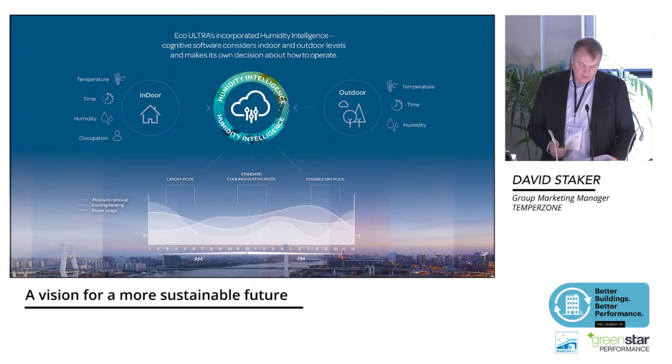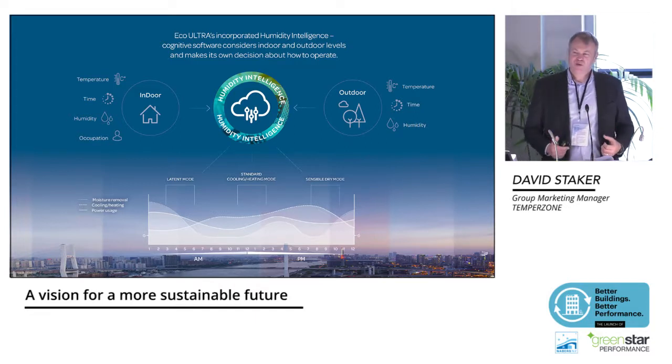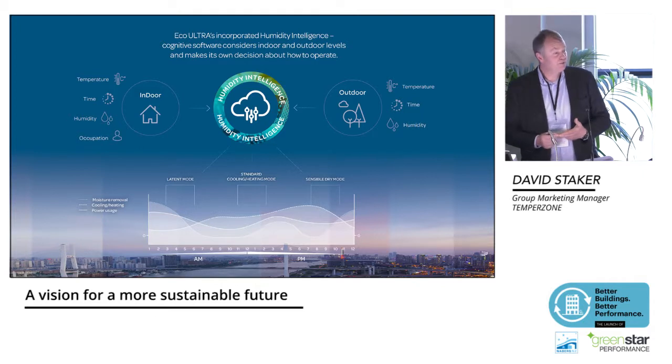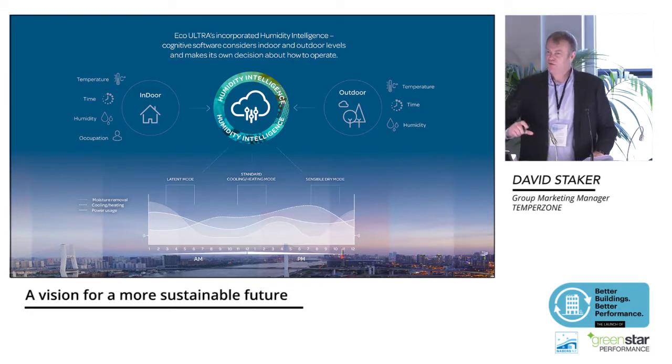But let me finish by giving you a little bit of a vision for the future. We've coined the phrase humidity intelligence because we believe that our products need to do more than just think about the temperature. They need to think about occupancy, they need to think about maybe the humidity levels, because these things can actually dramatically affect the efficiency of the product. We need our products to be able to say, it's really dry today with very few occupants, therefore I'm going to change the way I operate so that I operate efficiently today.